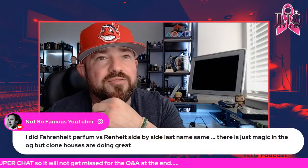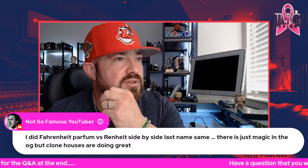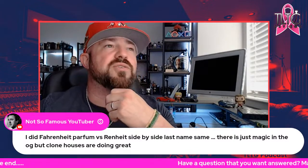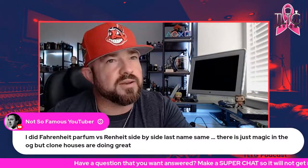The Fahrenheit Parfum versus Reinhardt. I saw your shorts video. There's magic in the OG, but the clones, houses are doing great. So I had it in my cart and I pulled it out. I'm going to get it at some point.